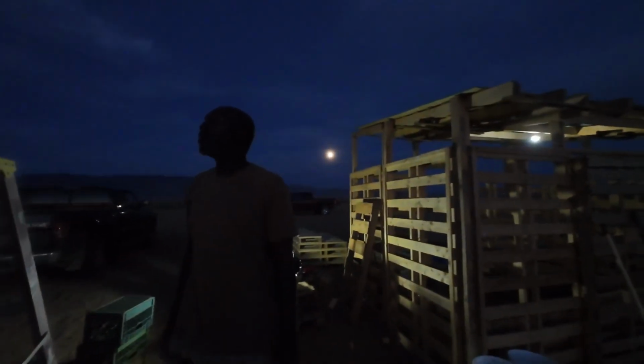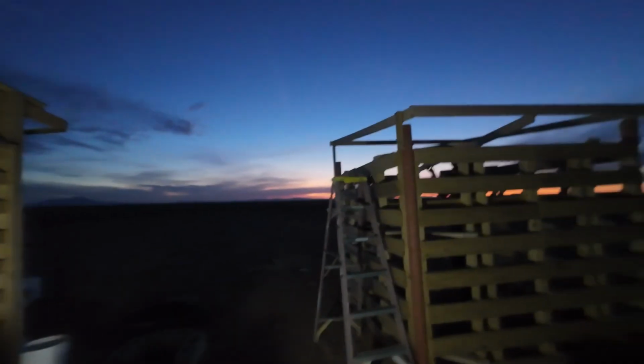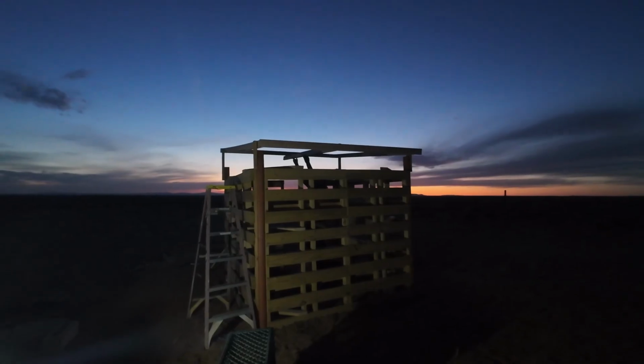Alright guys, that's it. As you can see, it is officially dark. The sun is going down over that mountain, and the moon has come up over that one. So with that, that's the end of the video. As far as progress goes, that's where we're at.